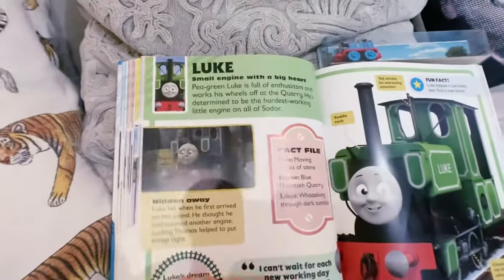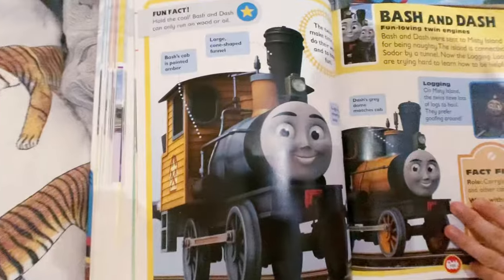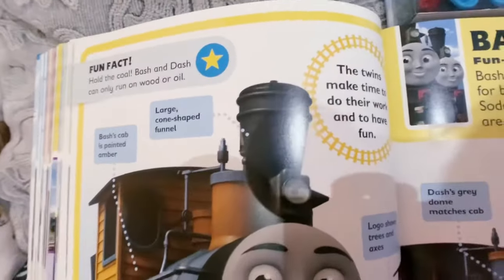Duncan! Luke! Railway Friends! Bash and Dash! Are they twins? Yes, they are! Ah, the twins, yes. They are twins. Bash and Dash are twins.